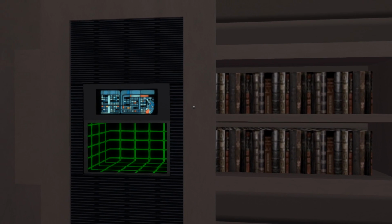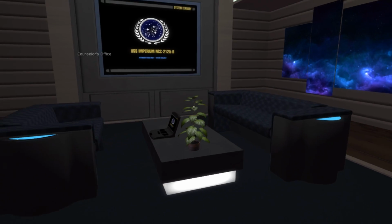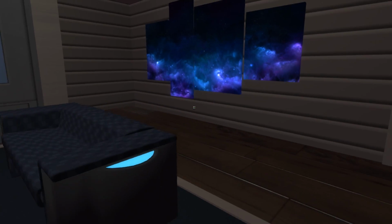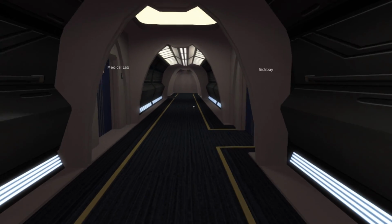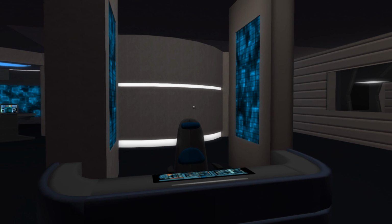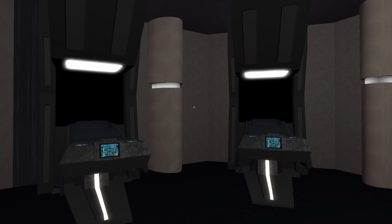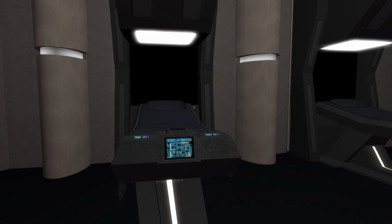Okay. Definitely how you could picture a counselor's office looking. Just a nice, small, little quiet spot. Oh, we got the sick bay and the medical lab. Even has a little, probably a sign-in spot, I would assume. But yeah, it looks like all the different beds are here.